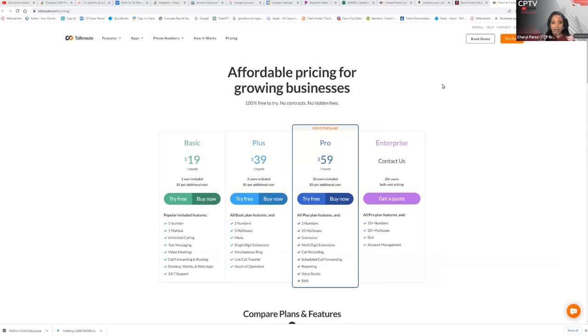One thing that I hate about that is that it's not cost effective. You're paying per user. So every single time you add someone to your team that needs to use the phone, you're going to have to go through a bunch of rigmarole to change, or it's going to cost you per user. And one of the things that I love about TalkRoute is the fact that their plans include a certain number of users.